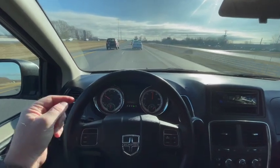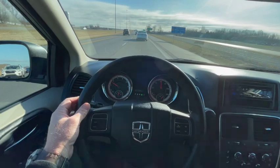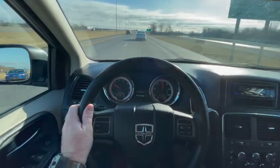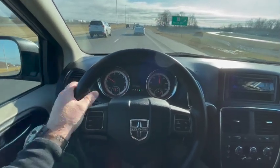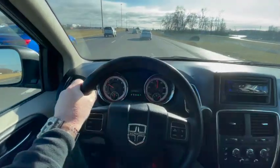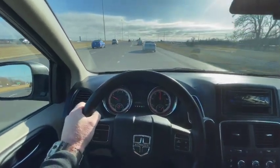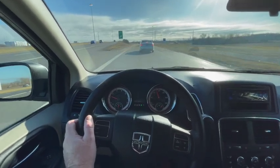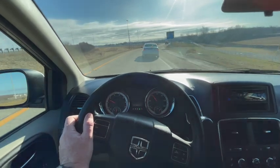I mentioned on the walk around video when I was showing everything about the van, I love a thick steering wheel in general. This is a very thick steering wheel. I'm weird like that, but it's nice. It has a nice grip to it. You feel very confident. The steering wheels of the old cars from the 50s are very pretty, but boy, they were skinny.